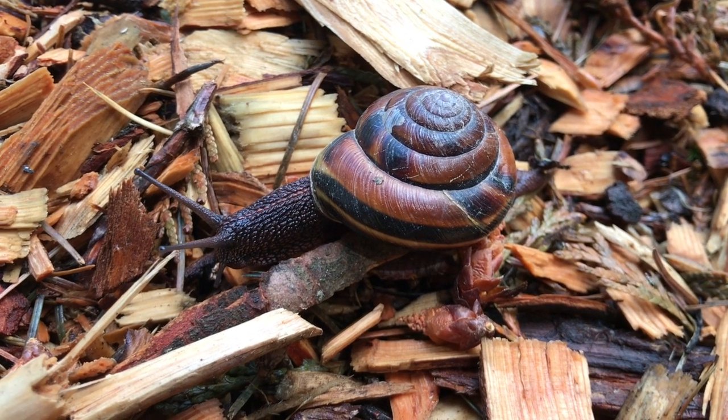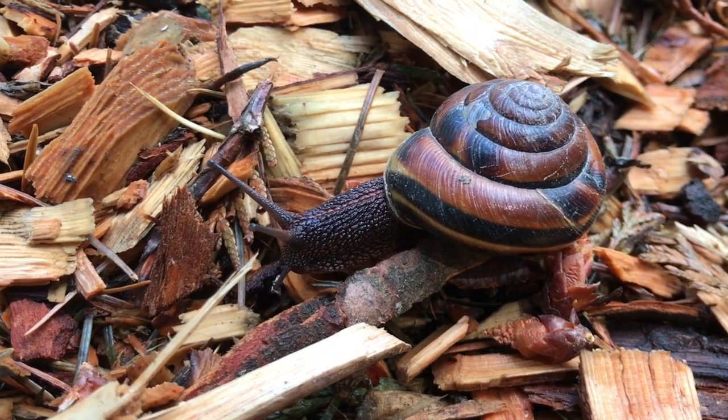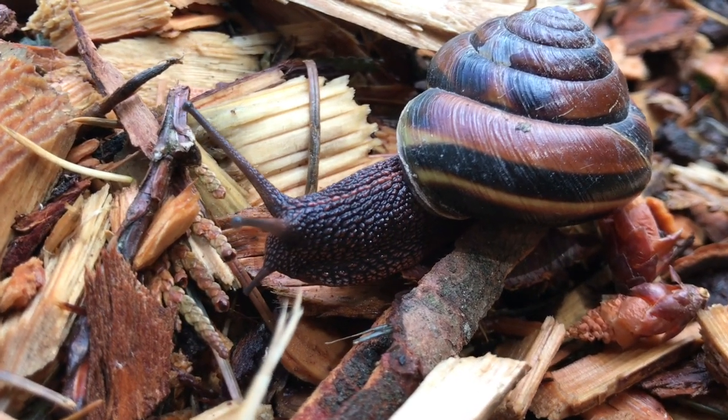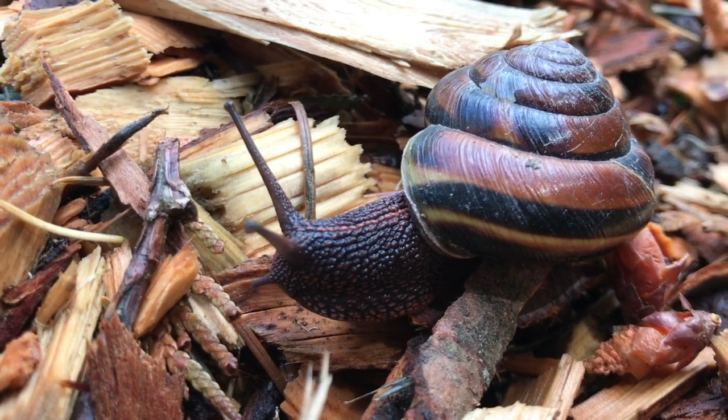They're just so cool. They don't seem to be in the same family as a slug to me. You know, they may eat as much of my plants as a slug does, but there's just something cool about an animal that carries their house around with them all day long.